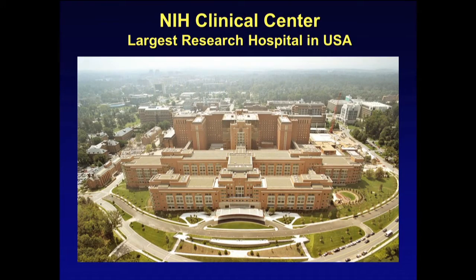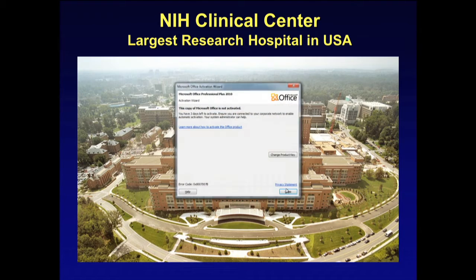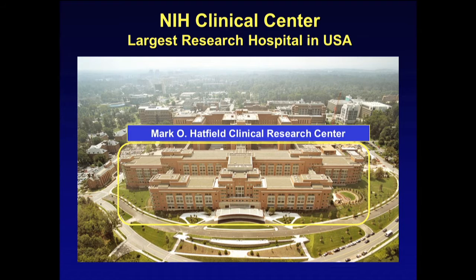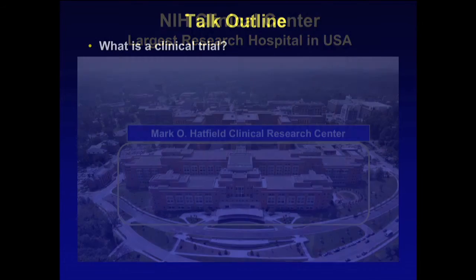So this is the NIH Clinical Center. It's the largest research hospital in the United States, and we call it the nation's research hospital because we want to have extramural investigators, but patients from all over have access to this place. What is highlighted is the Clinical Research Center, and on the first floor is where we see our patients, and many of them are patients who have NF1.